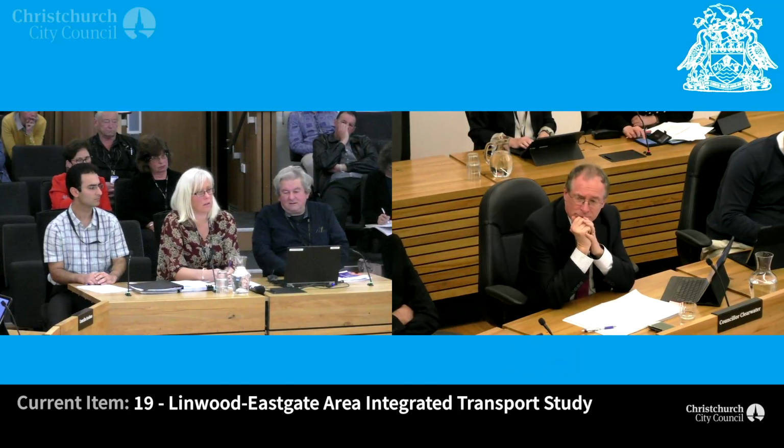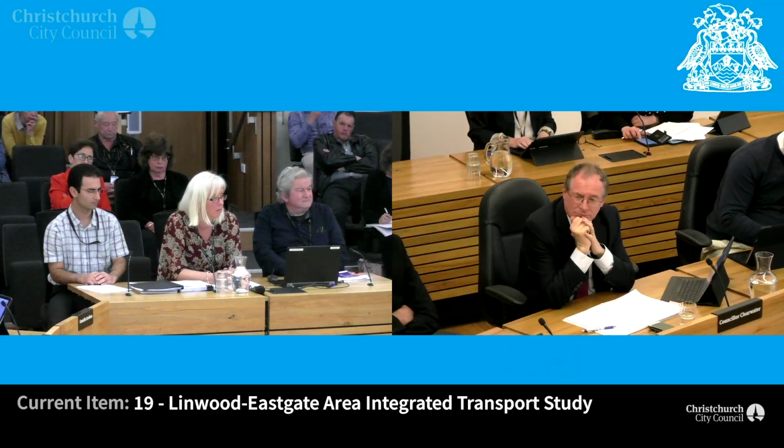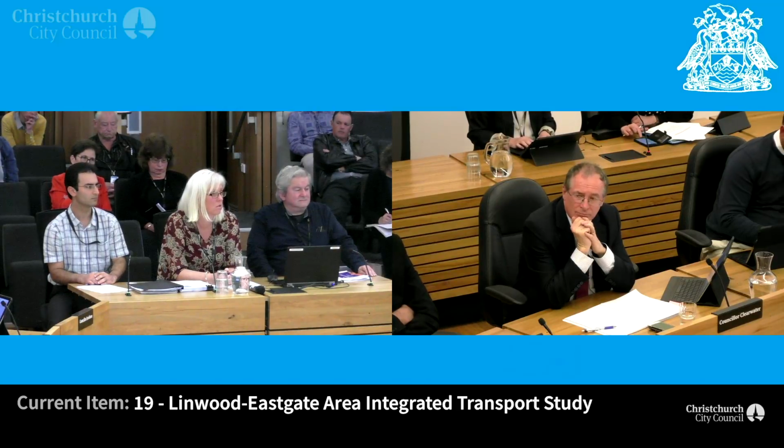I think the thing is that there is still a need for the pedestrian crossing and the other safety measures to be undertaken, like tactiles, etc. So there's a lot of work that can be done that won't be undone, which I think is what you're asking. And by the time we're getting to that point, we will be through the RPTP, and we would be working with ECAN to make sure we're not doing work that needs to be undone.